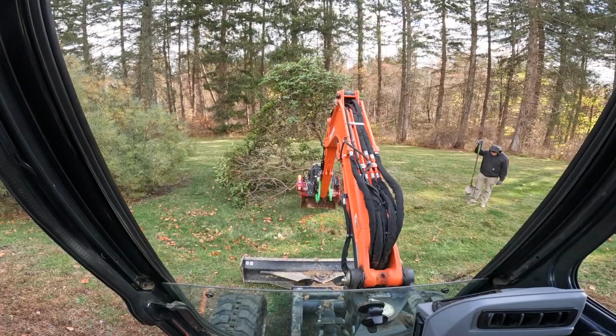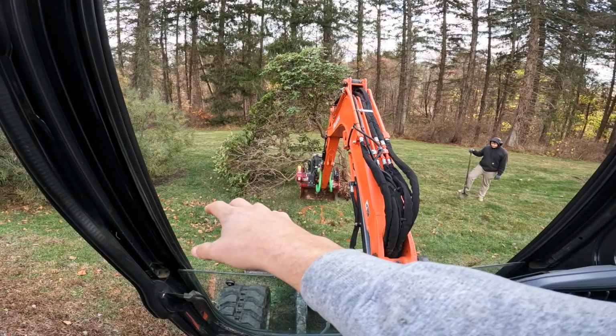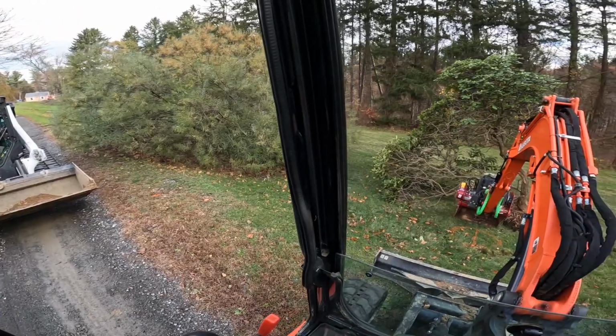Okay, so you can see we have the Rotostar on here. The goal is gonna be to dig the hole for the rhododendron with the Rotostar. I'll screen out the dirt, put it aside, and then any spoils and rocks and junk that come out, I'll put right into the bucket of the skid steer here, so we have nice clean dirt for the plants to sit in.